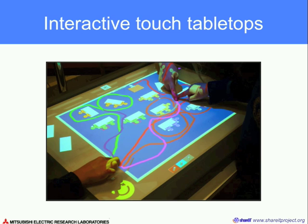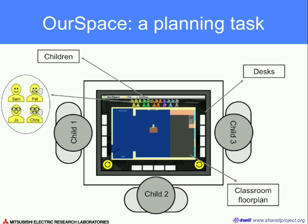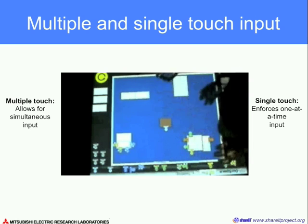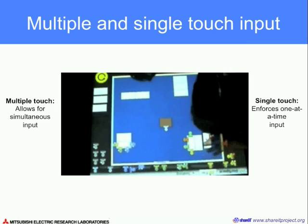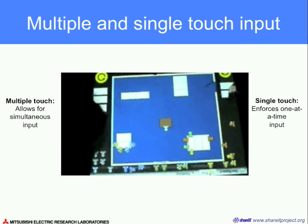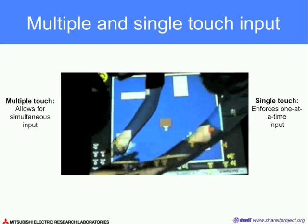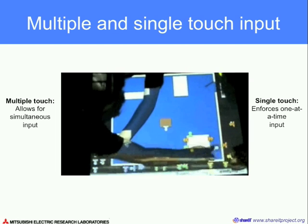We designed a planning task in order to observe the nature of children's collaborative interactions around such technology. The task involved groups of 3 designing a seating plan for their own classroom, but for a new class of children. They were given some information about each member of the new class, such as whether they were talkative, indicated by a speech bubble. The participants could then use this information to decide upon a good seating plan. The table could be configured in 2 ways: multiple touch, where all children could manipulate icons at the same time, and single touch, where only one child's input was recognised at a time.